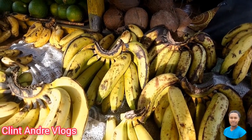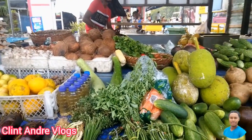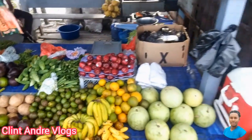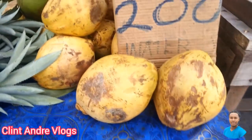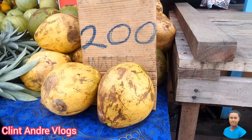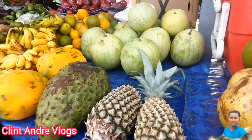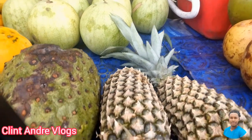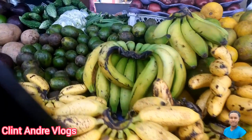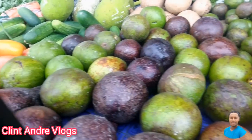You got apple banana? Yeah. How much is it? The coconut water, 200. Nice banana, avocado. How much is the avocado? Some watermelon, some soursop, papaya, bananas. This one is ready to roast. This one is ready to roast. Some avocado.